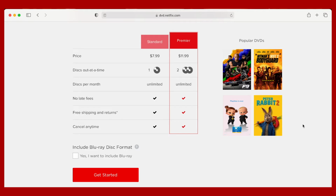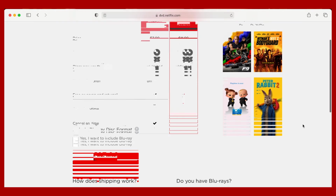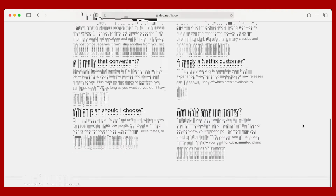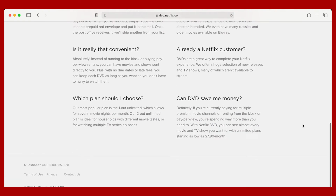And it says, complete your Netflix experience with DVDs. Now, they have 2 prices, standard and premiere. They have $7.99 for standard, and they give you all the things they list for you. So for standard, you can only have 1 disc out at a time, but you can have unlimited discs per month. Premiere is $11.99. You can have 2 discs out at a time, and that is unlimited as well. There are no late fees. It's free shipping and return, and you can cancel at any time.